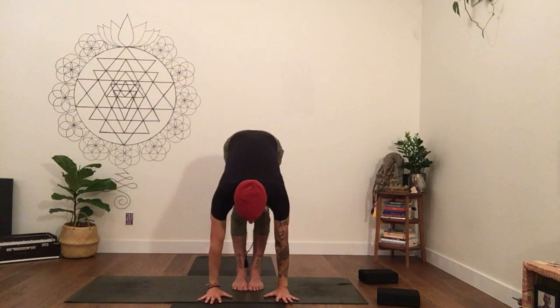Inhale, prepare, get the weight into the hands, step or float, straight to down dog or child's pose, or do your push-up, follow your breath. Lengthen, lift as you inhale, be there for a moment, and exhaling sends you back to a downward facing dog. One breath here, full breath in, complete breath out.